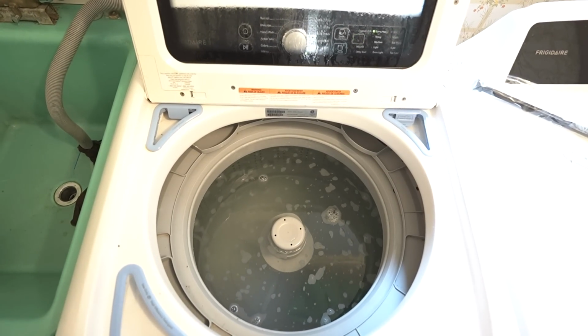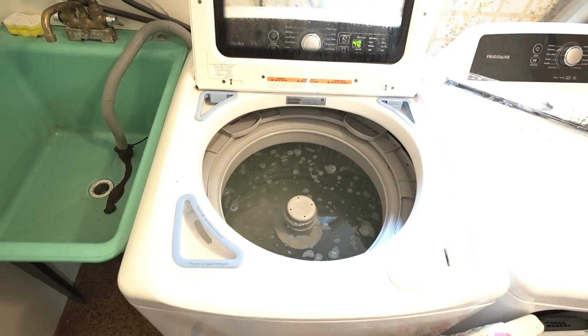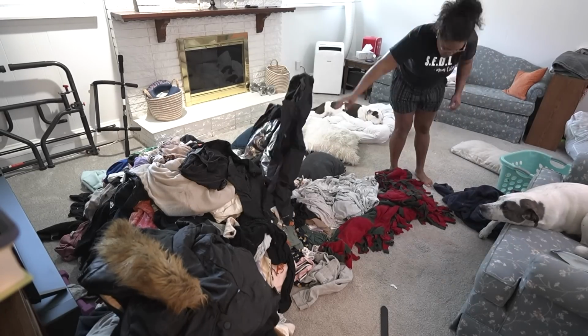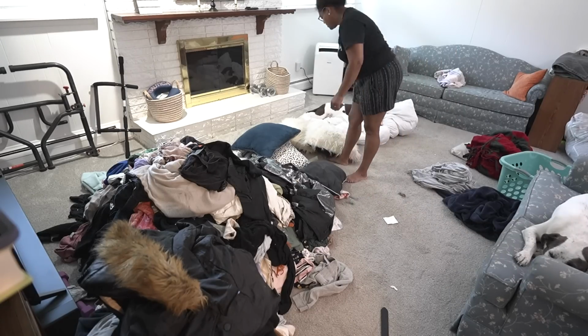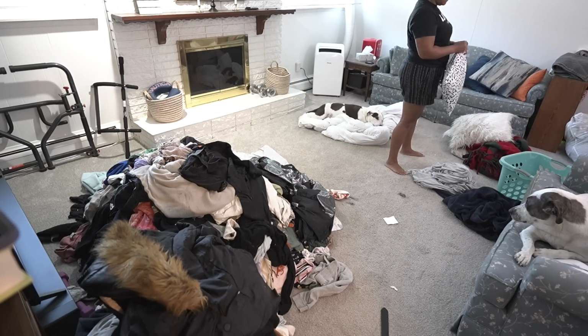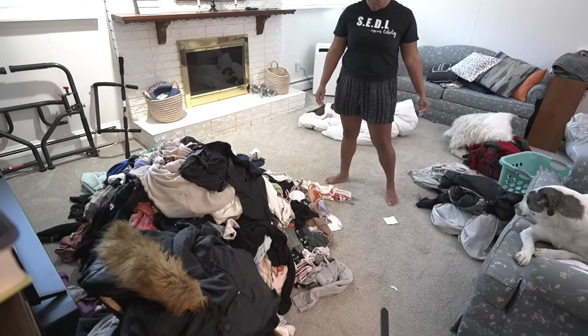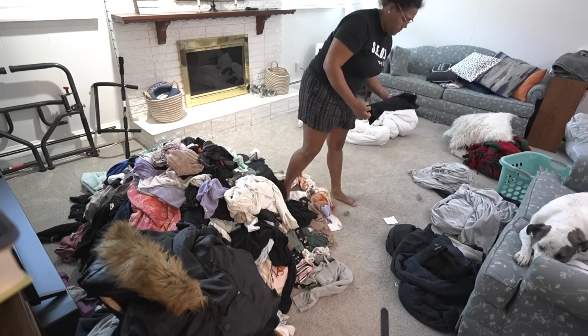Here's the load here, just empty, just spinning on its own, free and clear. I just opened it so you can see. But there was just so much linen and laundry to go through. This project literally took me 3 days just to get through and completely clean this room. I think in total what I ended up doing was about 17 loads of laundry.